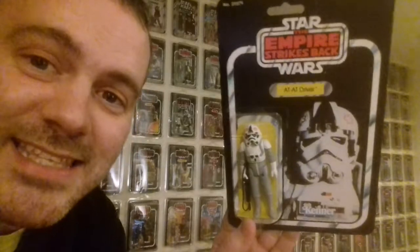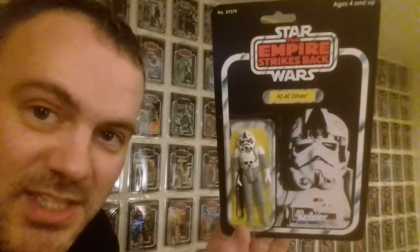That's what I want to see, the Fett with the blue sky background. Next up is one of my favourite ever vintage cards, and it's the AT-AT driver. What an amazing card back. Why this wasn't in the last vintage collection, I just don't know.